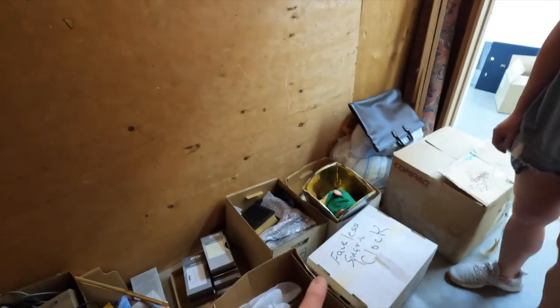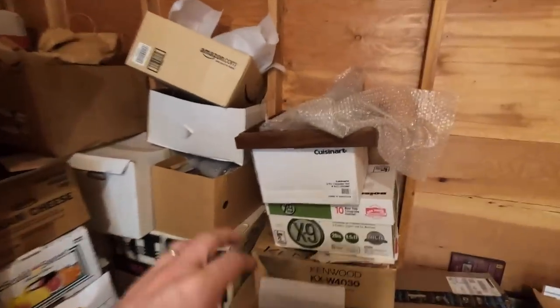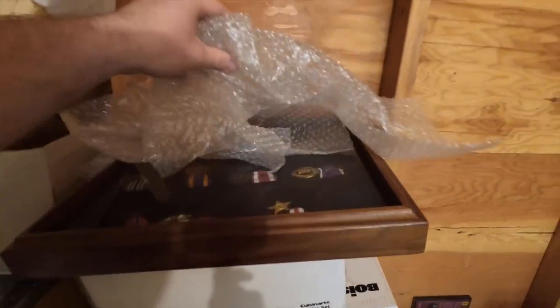There's tax papers, birth certificates, checks, a whole thing of checks, guys. So I'm doing my best to film this unit. Let's go through a couple more boxes, guys. Haven't gone through these boxes at all. They don't look personal. I did move this over here, and I see this. We'll have to show you that in a second.